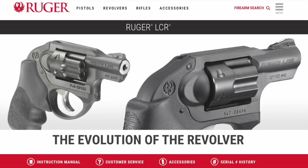But still, the original one is one of the best guns on the market today, especially for concealed carry. Anyone that's ever carried a revolver knows they carry more easily than semi-autos because they don't have that big flat side on them. And this gun is no exception. It carries exceptionally well. It's light. It's reliable. 38 Special will definitely get the job done. So this gun definitely deserves the number 1 spot on my list of best carry guns under $400, because it would probably be close to the top on my list of best carry guns, period.